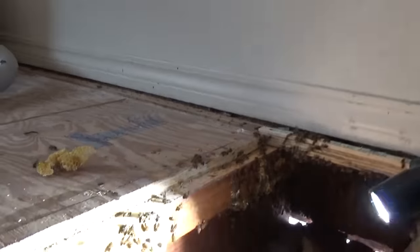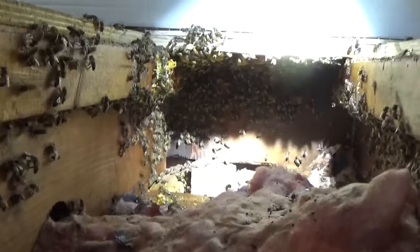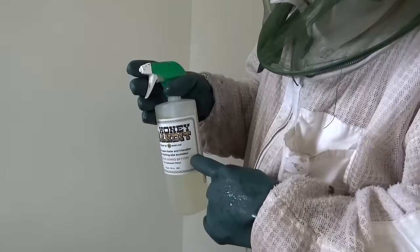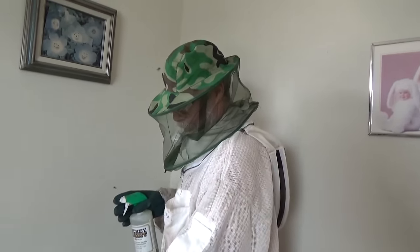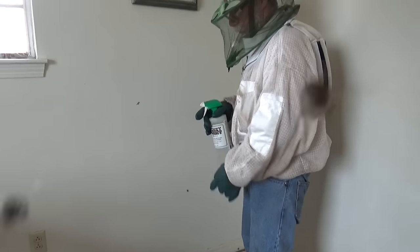Maybe before I do that... Yeah, because there are just too many bees. I can't really see in there. I'm going to spray some Honey Bandit in there right now. I want to push those bees out of here and see if we can find her running up on the floor if she was down there. Otherwise, she'll be up there. So let's get the bees out of here first, because there are a lot of bees in there.